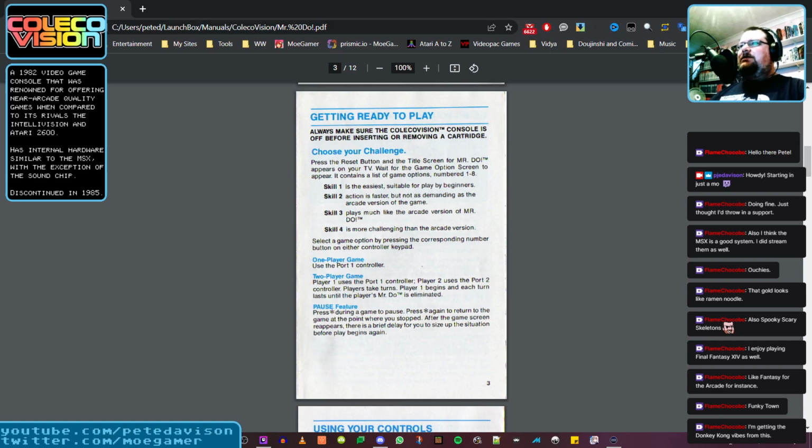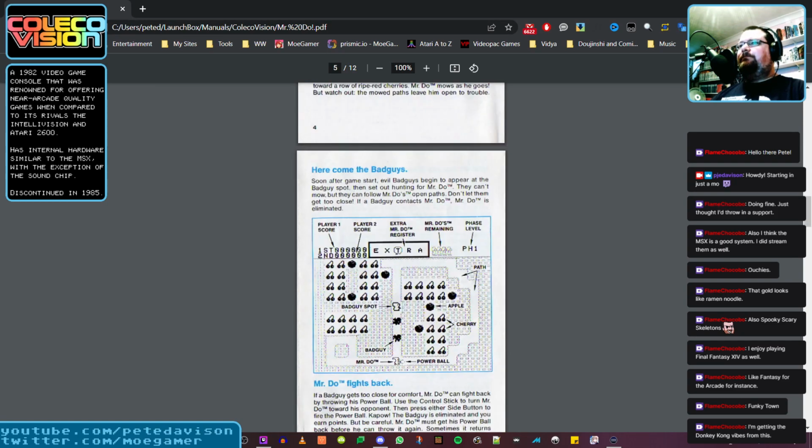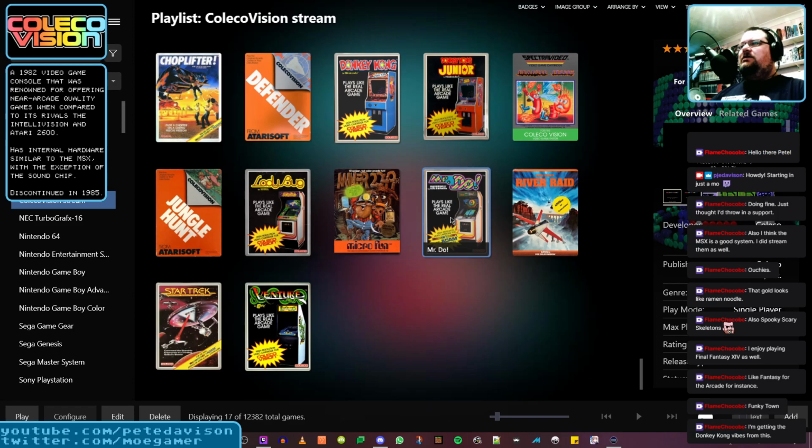Okay, so 4 skill levels. 1 is the easiest, 2 is a little faster but slightly easier than the arcade game. Skill 3 is roughly in line with the arcade version. And skill 4 is harder than the arcade version. It's a pretty simple game, so we won't go through the entire manual there. But that's just a look at the sort of manual you get with a ColecoVision game.